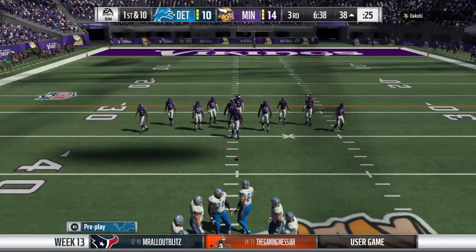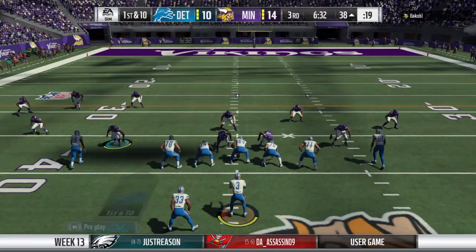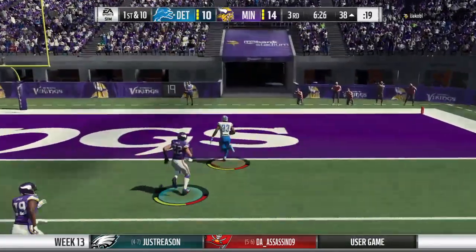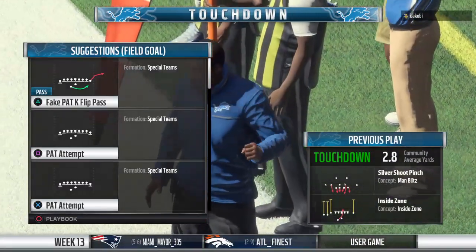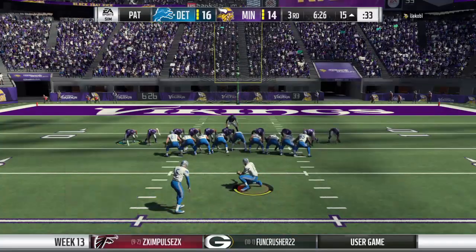So the run moves the chains, and here we go on first down. They'll run it now out of the gun, and an alley to run. Touchdown, Detroit. Jeremy Langford, his 4th touchdown on the year. And the Lions are in for 6.